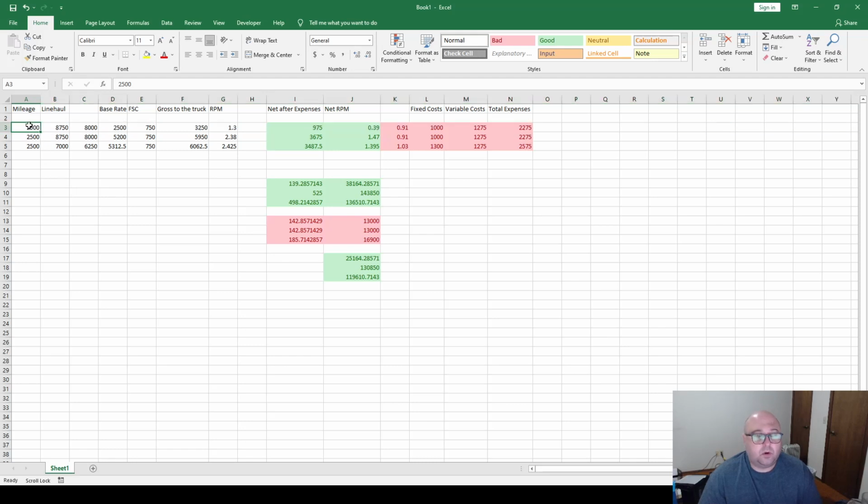So mileage. We're basing all of these examples off of a 2,500 mile week. A 2,500 mile week is a very normal work week in trucking. If somebody is trying to sell you on a lease on a 3,000 mile week, that is unrealistic. It's not reasonable to average 3,000 miles a week unless you're on some kind of dedicated run. And we're not talking about the one-off weird stuff. We're talking about average, just normal stuff. I'm trying to break this down into average, normal things, not best or worst case scenarios.